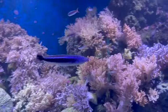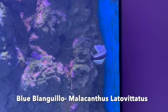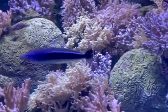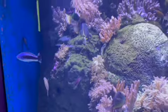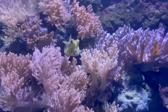First up, we have a, can't even say this, blue blanquillo, or a tilefish. Very cool. Only seen those guys in Honduras, not here yet.